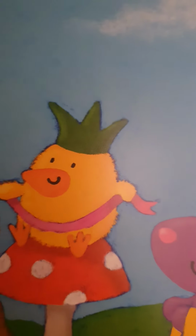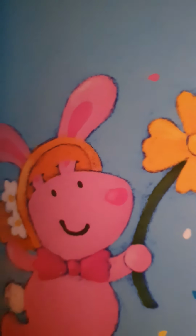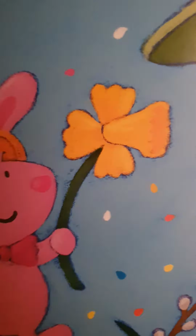Oh, look at my friend here. He's got a green crown on. He's like a king. King of Easter. And if I was the Easter Bunny, I would lead an Easter parade. Look, and they're all marching. Oh. What's this friend got? It's a lovely daffodil flower. Beautiful. Lovely daffodil flower.